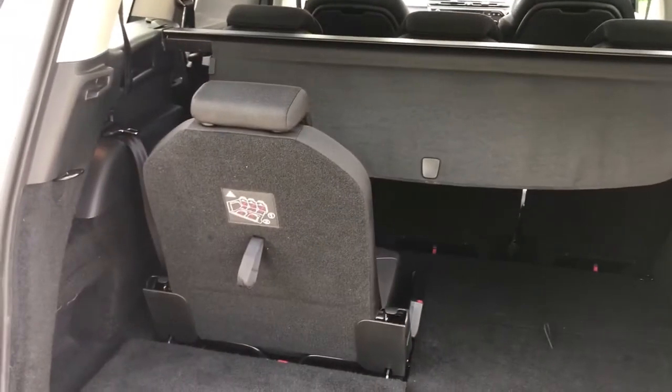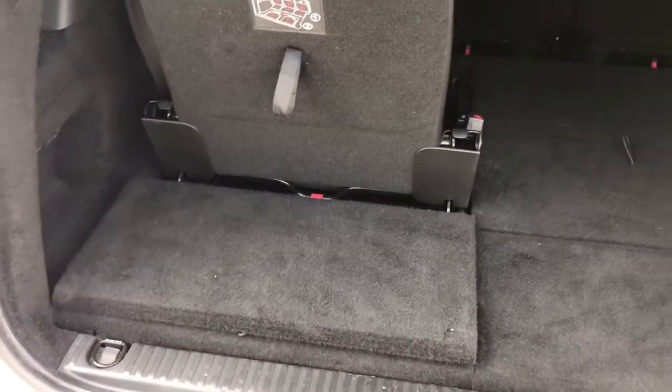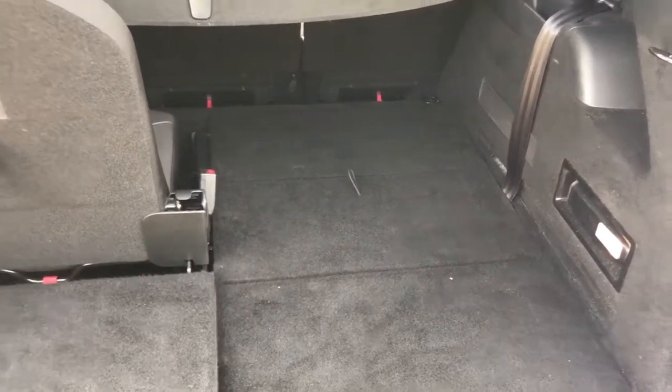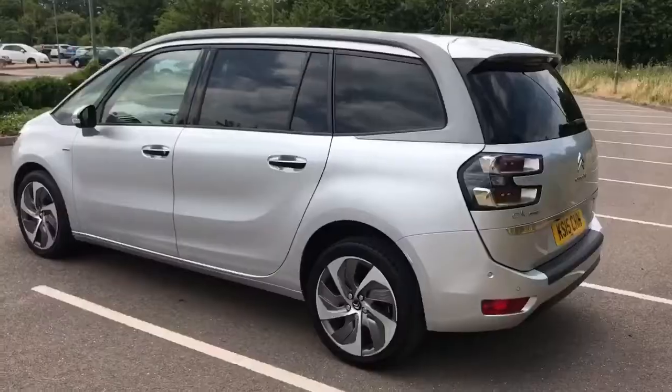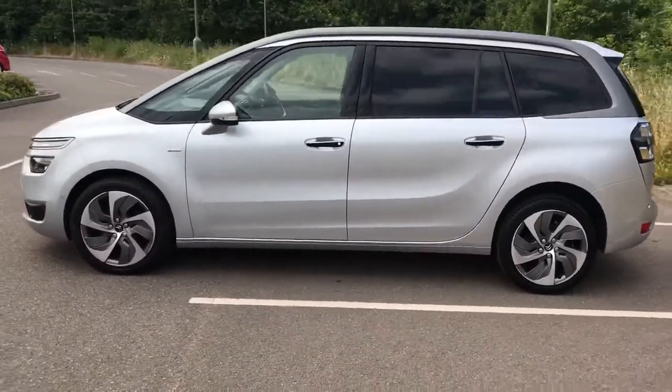At the moment, one of the two rear seats is folded up, so you can see the amount of boot space you'd have with 7 seats in position. And on the other side, you can see how much space you'll have if you fold those 2 rear ones down. Okay, so we're just going to work our way back around to the front of the car now, and then we'll hop in and run through some controls on the inside.